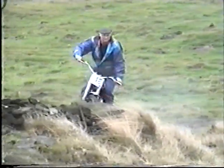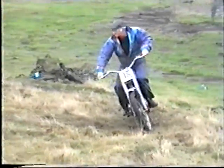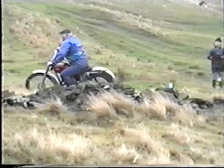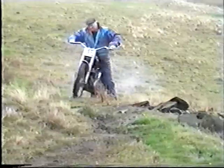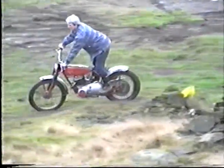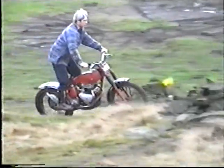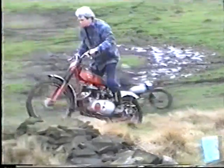Springer James here, ridden by R. Foster. Struggling with it a bit here. Oh, ends up taking a 5. TRW twin, ridden by Colin Pawson. Having a different view of the section to see Colin come up.